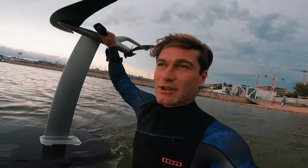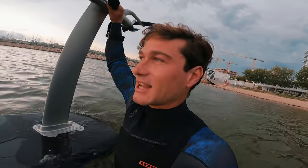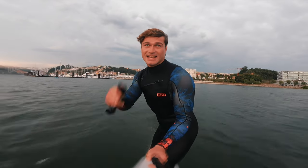It's one of the most famous bridged rivers in the world here. So I'm gonna go and check out the bridges from the water. So this is Porto River on the Flite Board.